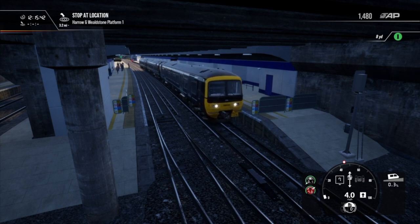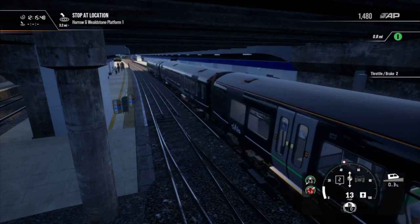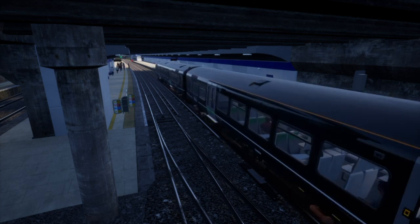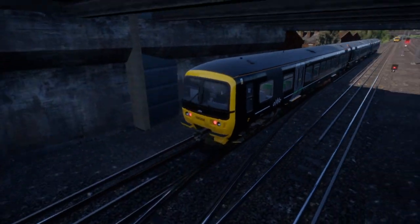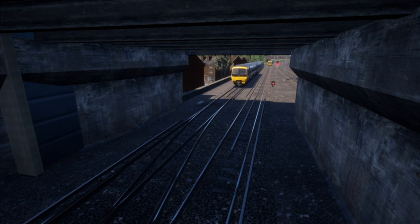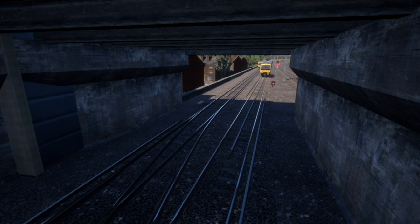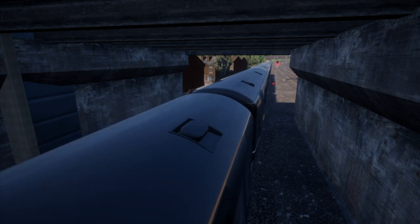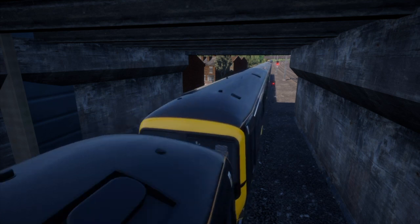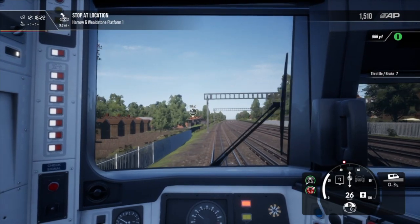Harrow Millstone's the next stop. Nice, and another 166. That's a double 166 as well. Right then. Let's go.